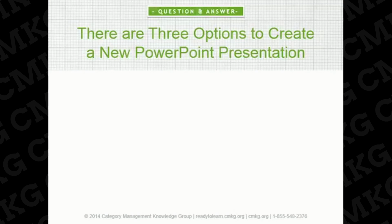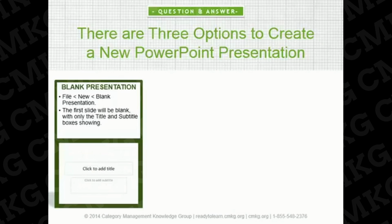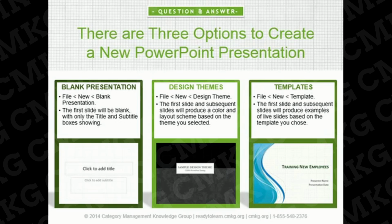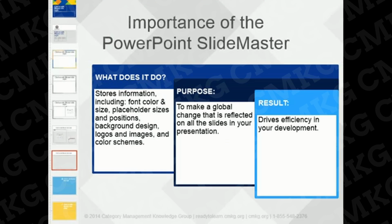Starting a new PowerPoint presentation can begin with either a template or a blank presentation. Blank presentations start off with no formatting and a white background. Design themes have predetermined formatting and content layouts. Finally, templates have example slides with flow examples based on the template that you choose. There are literally hundreds of different PowerPoint design themes and templates that you can choose from, or you can create your own. It's also important to understand what a slide master is.